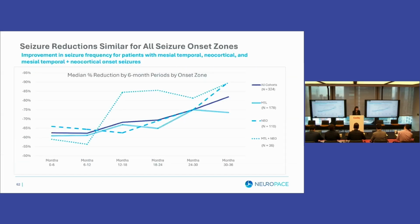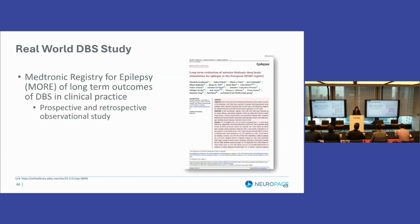But getting to this flexible placement and benefit everywhere, the dark blue is the improvement in all patients, and you'll see in the filled in blue, the patients with actually the open blue, patients with mesial temporal epilepsy, the filled in blue, neocortical patients, and stippled patients with onsets in both areas. And so it is clear that the RNS system works for anyone with focal epilepsy. So let's contrast this, and I'm going to talk about Medtronic's registry for epilepsy, and that's using DBS.